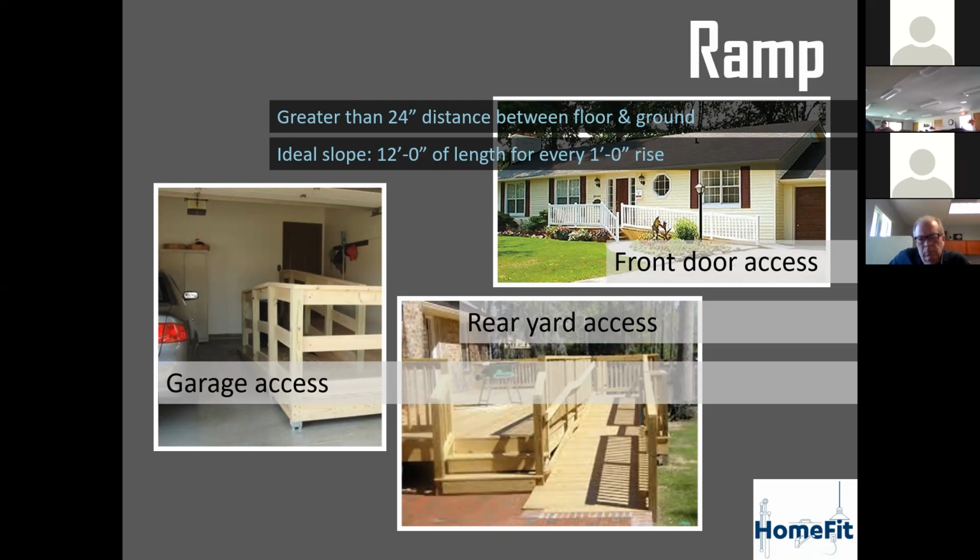I've gone to like a 1 in 10 pitch, and I've even on a couple of occasions gone as steep as 1 in 8, which would work, but you definitely would need somebody to assist you to get you up and into the home if you're in a wheelchair, unless you've got a powered wheelchair, then it makes it a little bit easier. So anyway, some other things to consider as far as the ramp is concerned.